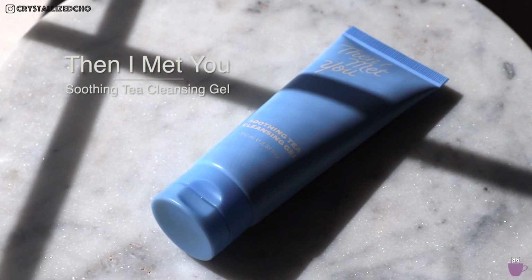The second cleanser that I have, another gel texture, is this Then I Met You Soothing Tea Cleansing Gel Cleanser. And actually, this is SoCoGlam founder Charlotte Cho's new skincare line. And they only have two products right now, this gel cleanser and the Living Cleansing Balm. Together, they call it the Cleansing Duo. And I've been really interested in trying this out just because I get a lot of my K-beauty products from SoCoGlam. I really like the fact that this cleanser has licorice root, rice ferment, green tea, and PHA.